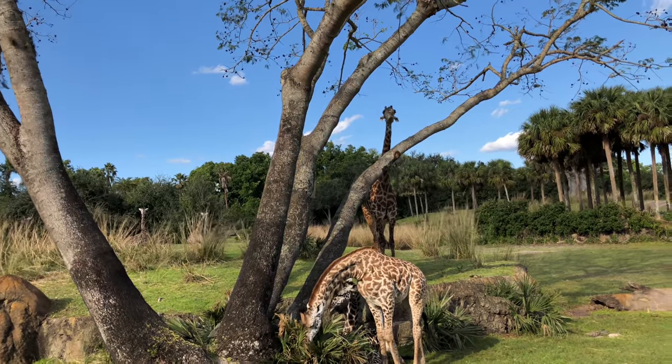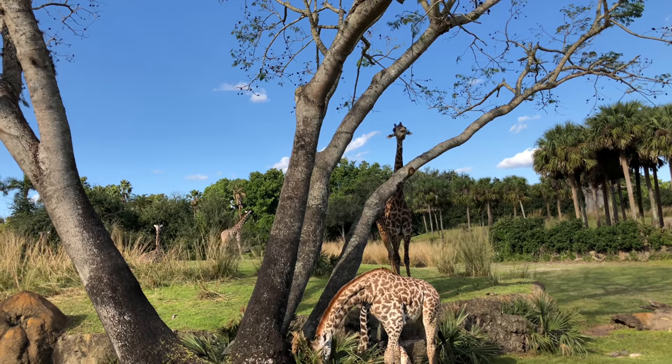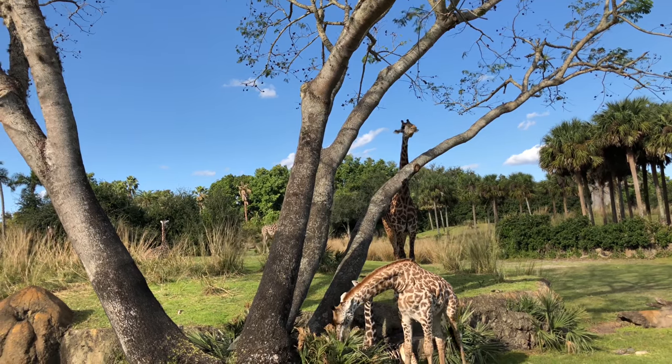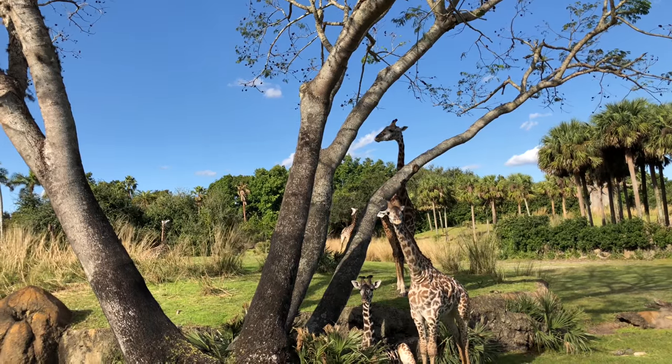Now, as you can see, the giraffes prefer any vegetation, be it the tall leaves up there or the branches even down below. Alright, looks like we're finally able to move here.